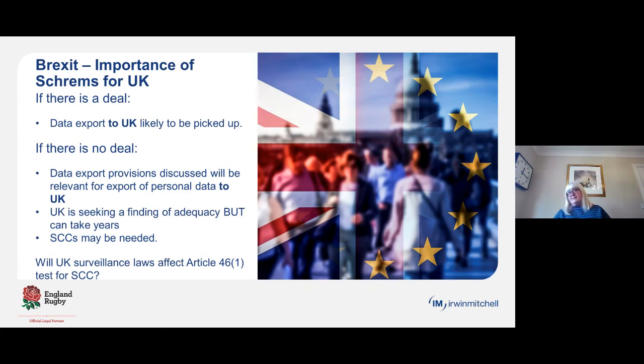But certainly I think I can say that there was an assumption that if there was a no-deal Brexit and we didn't have adequacy, there would be, as I say, this thing called a papering exercise, and people would put in place standard contractual clauses to bring personal data from the EU into the UK. As I've just said a few minutes ago, putting in place standard contractual clauses now is most definitely not just a papering exercise. It does involve quite detailed evaluation. So that will make life quite difficult.